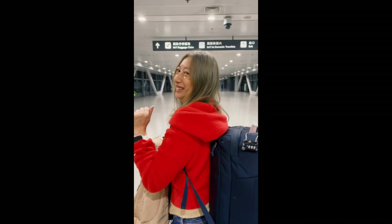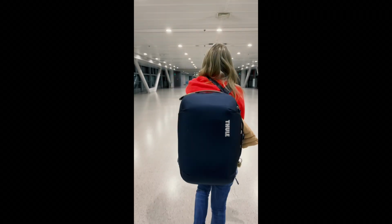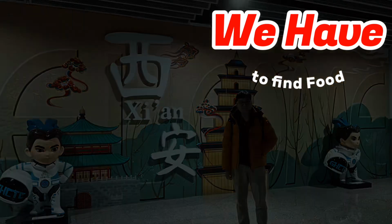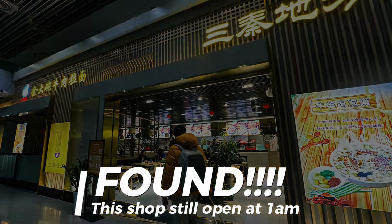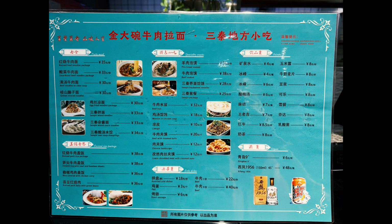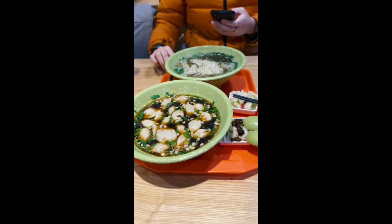We are so hungry. Let's hope there will be food to eat. This is our first meal of the day. Correctly put it right, first meal.